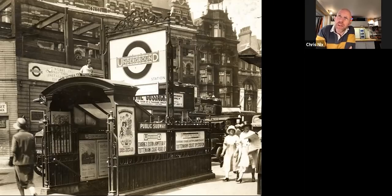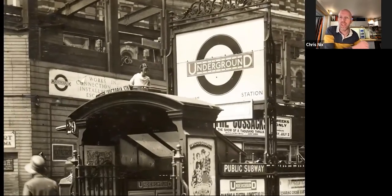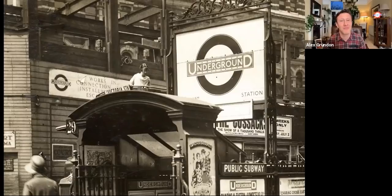Yeah, I absolutely love this photo because there's so much going on. If you look top left, you can see there's girder work with a sign saying works in connection with the installation of escalators. What I particularly love, the first time I looked at this, was the woman who appears to be climbing on top of the roof, but is in fact just on the top deck of an open top bus. These are K-type, I think. That's just absolutely fantastic. She was up there breaking in from above.